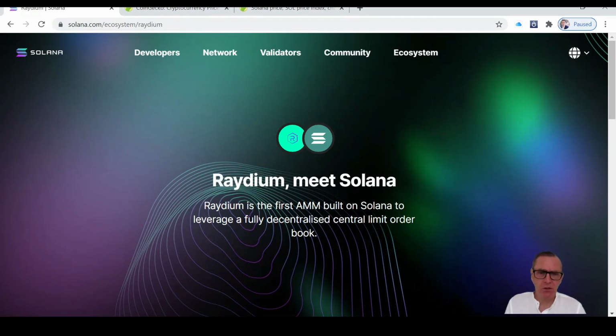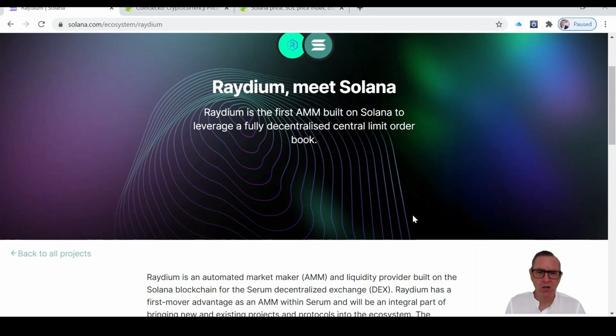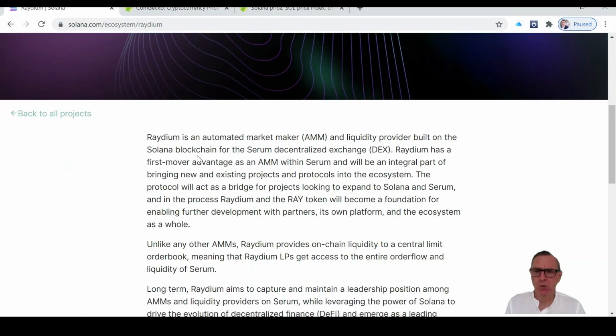So Raydium is the first AMM built on Solana to leverage a fully decentralized central limit order book. So this is kind of like a DEX. Raydium is an automated market maker and liquidity provider on the Solana blockchain for the Serum decentralized exchange, DEX. So Raydium is like PancakeSwap that you have on Binance. It's like SushiSwap.